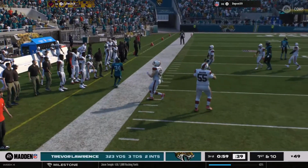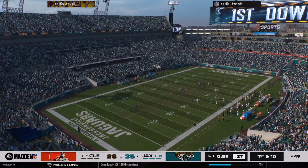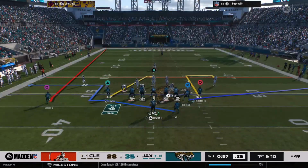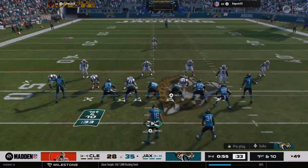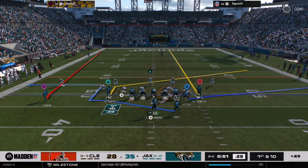And he goes out. Just needed one more step there to reach midfield. They come through with a nice gain there. Gain of 10, 1st down. 1st and 10 at the 49-yard line.